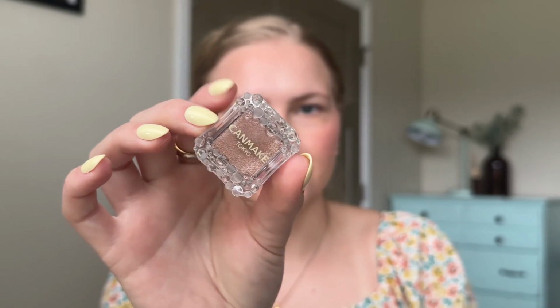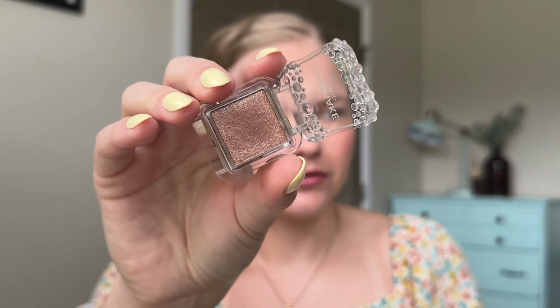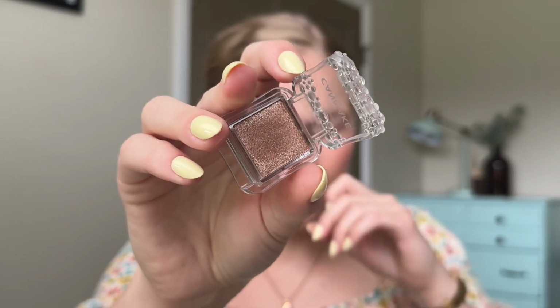Prime my eyelids with the Smashbox eye primer. While I was back home in Arizona visiting family and going to one of my best friend's weddings, my mom and I stopped at an Asian makeup store, beauty store, and they had a bunch of Can Make products. So I got this stunning single shadow. It's in the shade 01, and we're just going to use that all over the lid today so you guys can see how amazing it is.